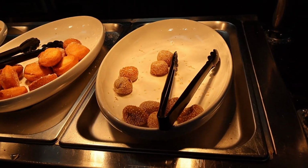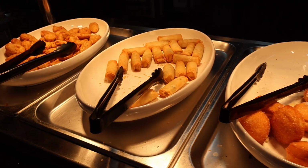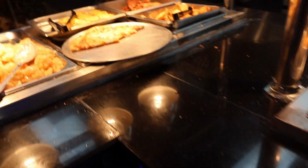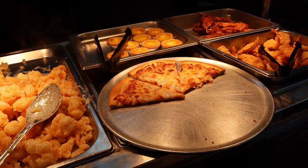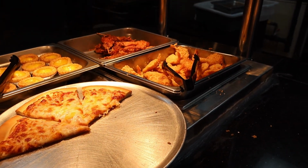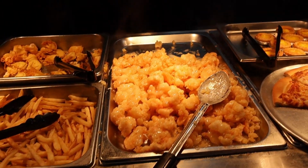Sesame balls, fried biscuits, got some spring rolls. These look like McNuggets. Oh, we got egg tarts back there. Got some pizza. Got chicken skewers, fried shrimp. Coconut shrimp.